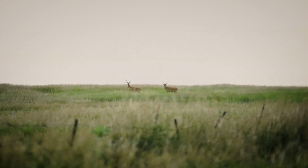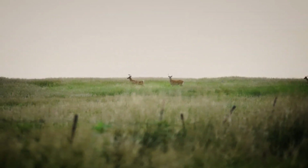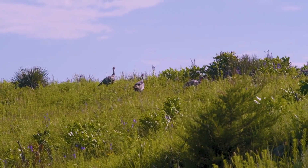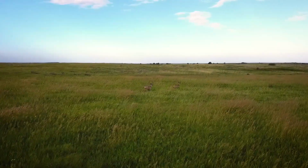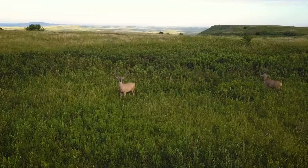There's trophy mule deer, trophy whitetail. The turkey hunting on the property is phenomenal. There's turkeys in almost every draw. I think every time I've been on the property for visits, there's been turkeys in basically every draw on the property. Trophy mule deer will range anywhere between 170 inches up to, you know, there's deer on the property that can get in the 190 class range.